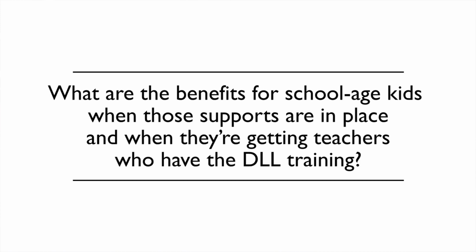What are the benefits for school-aged kids when those supports are in place and when they're getting teachers who have the DLL training? If you are able to maintain and equally support both languages, what happens is that children show much stronger cognitive development and skills, but they also show stronger social emotional skills. And the research has also shown higher executive functions, because having the ability to move from one language to another, artfully execute that, and knowing when to use it in good ways, and inhibit one, saying, oh, I need to use this one, this is when I need to move from this one to another, this vocabulary is the appropriate one to use. And for example, even more skillfully, my daughter now decides to translate a whole song because she wants to.